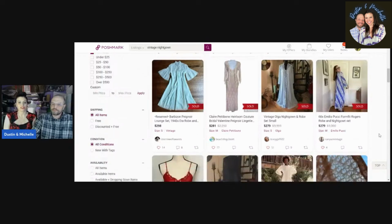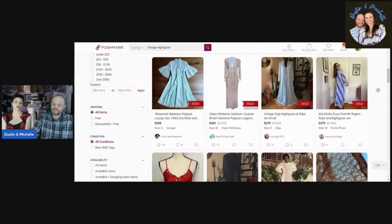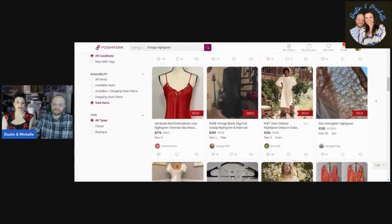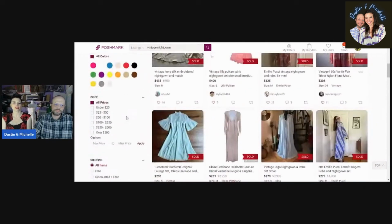Just looking at them, you can see that some of them, this one's $279. It's long, it's feminine, it's floral, it's lacy. Those ones are easy to spot right away. And here's some that are going for like $270. These are new with tags. This one too. That doesn't matter. It's beautiful. So they can go up to $600, really.